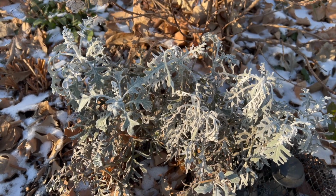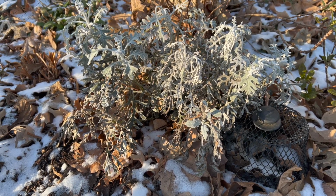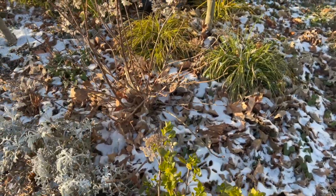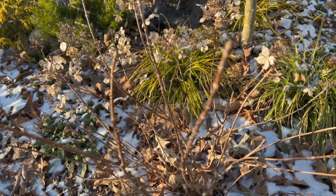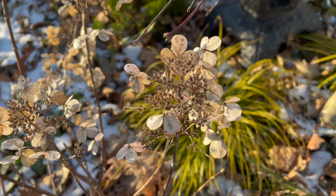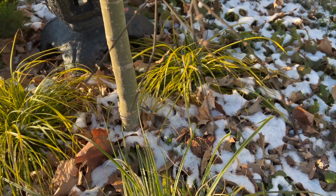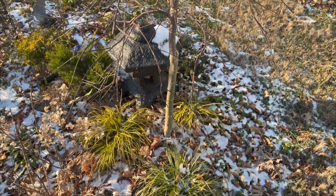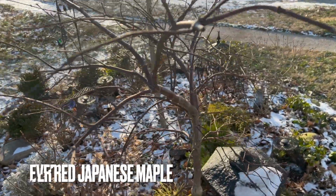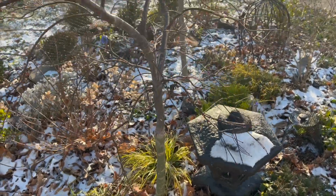Dusty Miller, still surviving. These are actually annuals in zone 6A. But sometimes they come back, and this one I believe is 2 years old. Here's a little Quick Fire hydrangea. And this is a Japanese evergreen tree. Quite gorgeous, especially in the fall. It's like a really bright red.